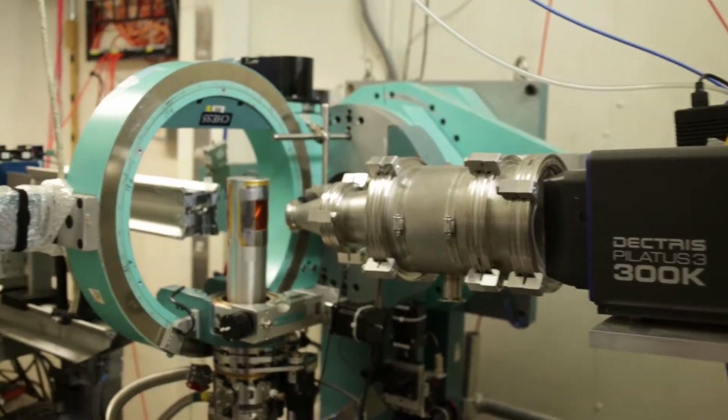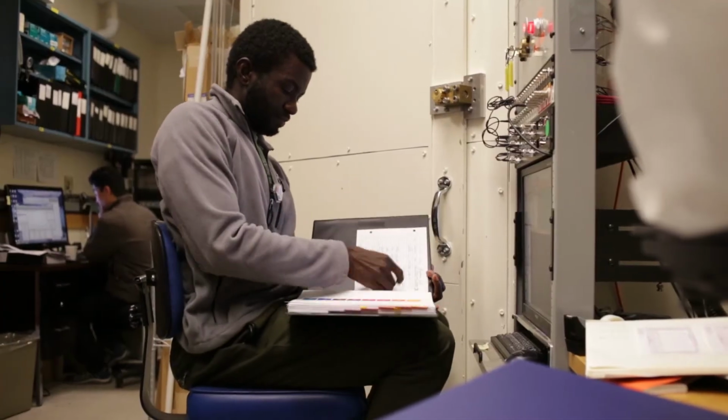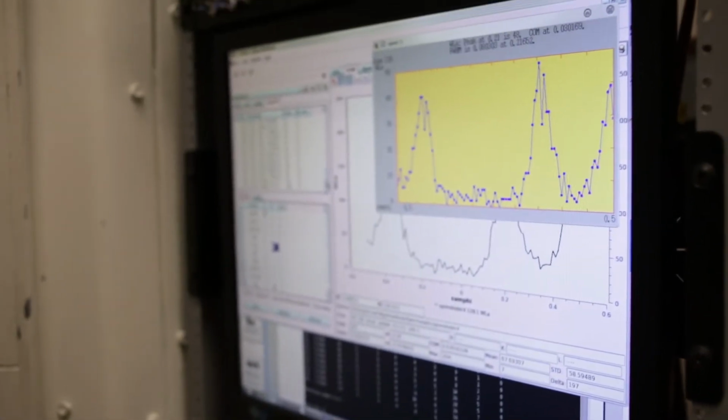The project that I'm working on is a technique called confocal X-ray fluorescence microscopy. We've been able to look at the chemical distribution of certain elements of interest, and we're able to do that without actually sectioning the sample. So it was a non-destructive technique.